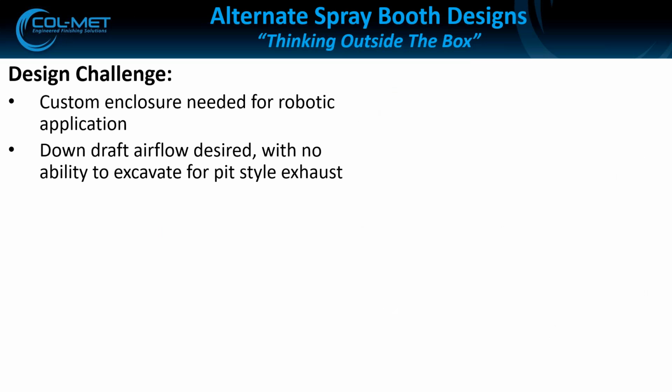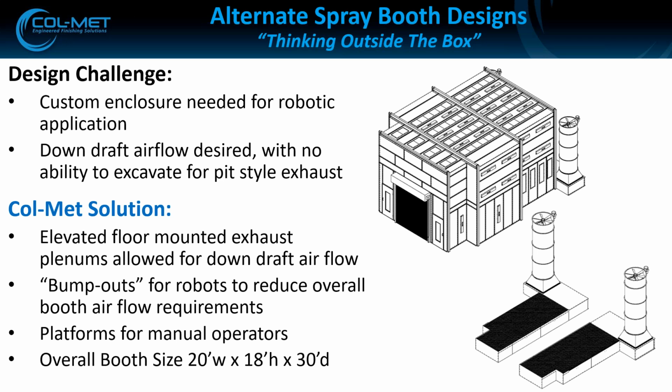Okay, on this particular booth, we had a design challenge: it was going to require a custom enclosure for a robotic application. A downdraft airflow was desired, but they had no ability to excavate for pit-style exhaust. So here's an example of what the booth looked like at the end. We had elevated floor-mounted exhaust plenums, which allowed for downdraft airflow, and it had bump outs for robots to reduce the overall booth airflow requirements.